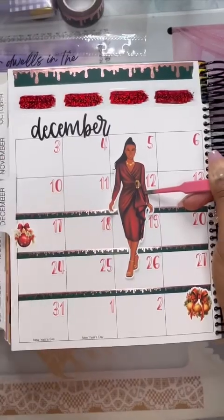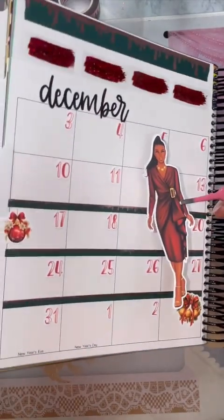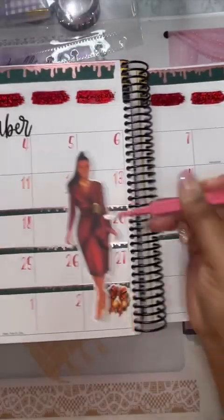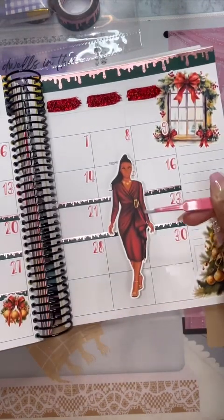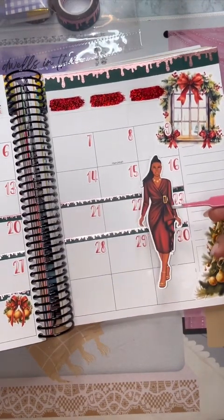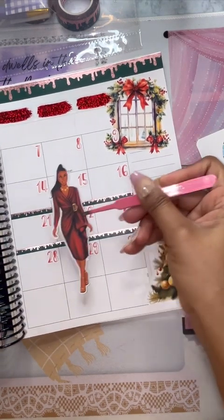Okay. So yeah, it's just a matter of, okay, I pulled it out. Thank you. Like I say, I'm learning. I wanted to see how she looked on the spread with it all the way out. I really wanted her over by the Christmas tree and the window.